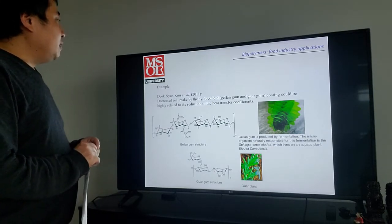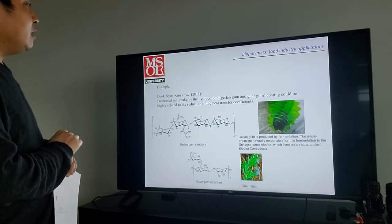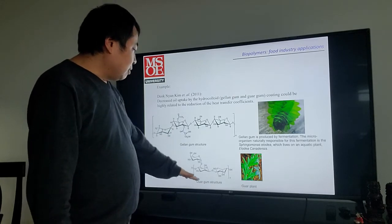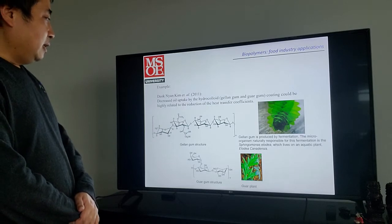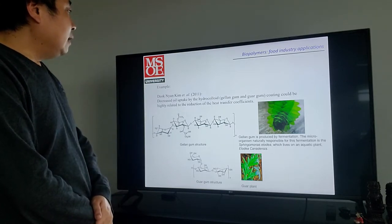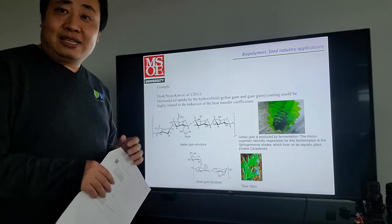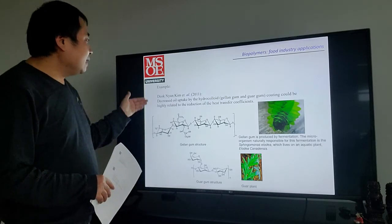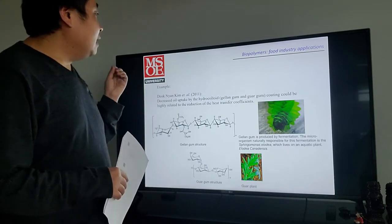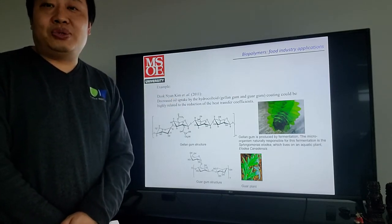Here is an example using a biopolymer coating to reduce the oil uptake. They use a hydrocolloid made of two polysaccharides, xanthan gum and guar gum. You can see their structure. Guar gum, of course, comes from the guar plant. Xanthan gum is produced by fermentation. The interesting thing is they did modeling and extensive mathematical calculation. For the conclusion of the project, they noticed this hydrocolloid coating actually reduces the heat transfer coefficients, which leads to the reduced oil uptake.